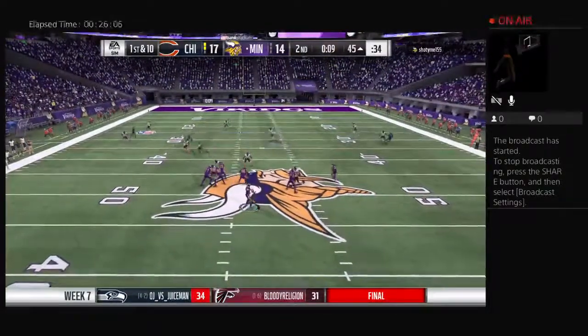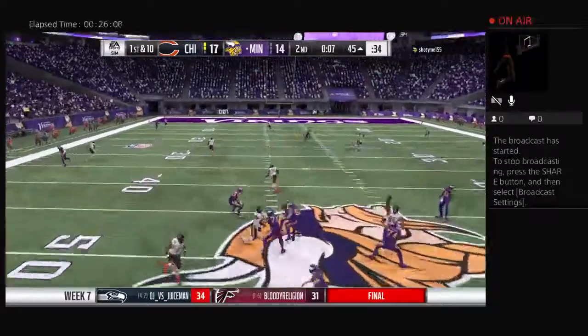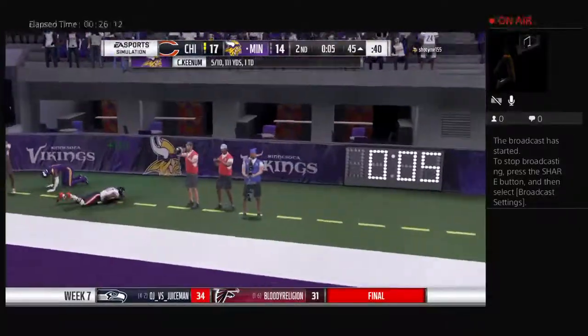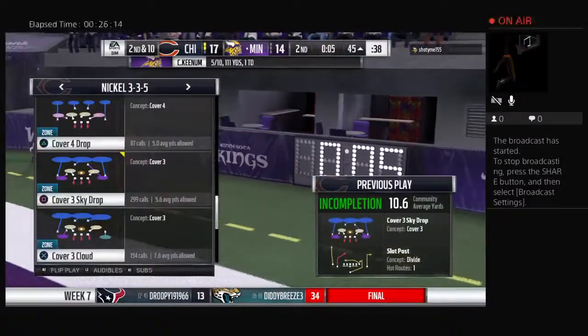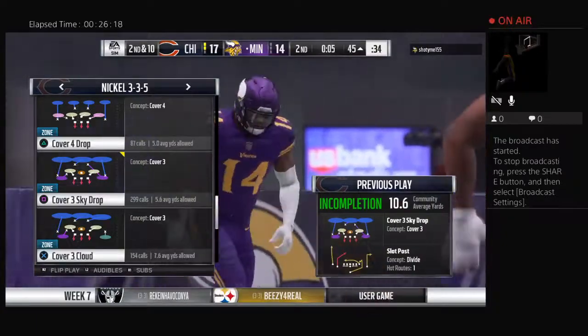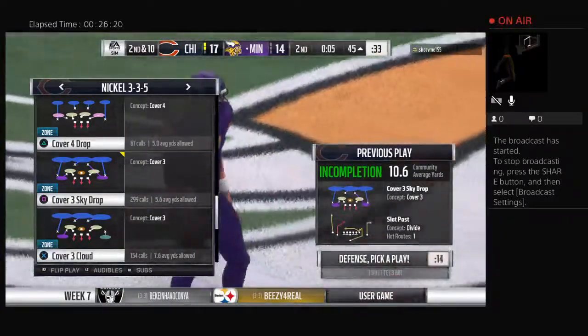On first down, it's Keenum. Going up top. And that is incomplete, stopping the clock with 5 seconds to go. They're going for a receiver there who already has 1 touchdown in this first half. A second one not to be.